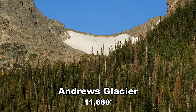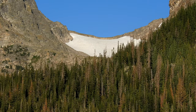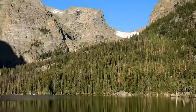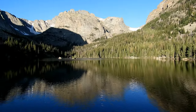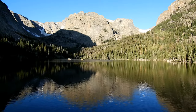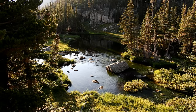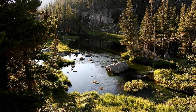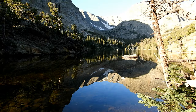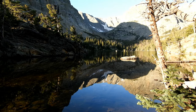That is looking up at Andrew's Glacier. Andrew's Tarn is right at the base of it, and that's where we're heading next. And I've never noticed this little extra part here to the south. Pretty cool. It's like the more we come around the Loch, the better the views are getting.